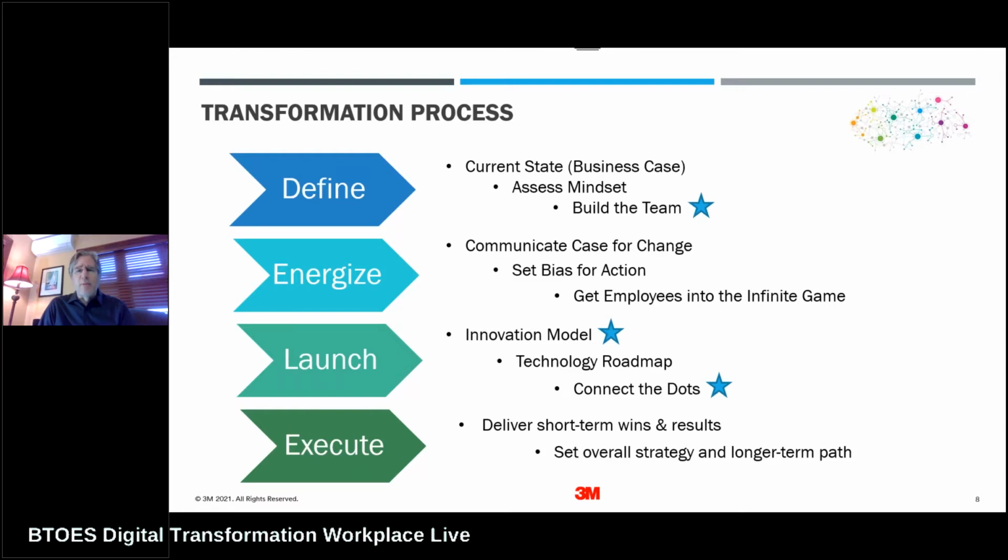And there's several bullets after each. Today we're going to talk mostly about building the team. We're going to talk about the innovation model, and we're going to talk about connecting the dots. But there's certainly other aspects to this transformation process. A couple of highlights here. The current state, what is your business case? What is your motivation to change? What is your mindset? Are you ready for change?